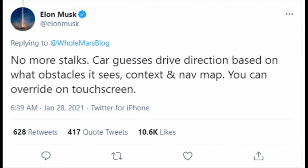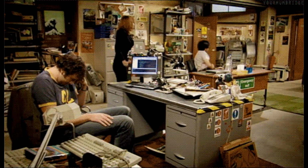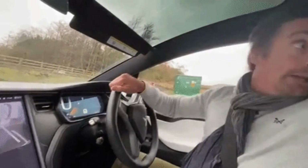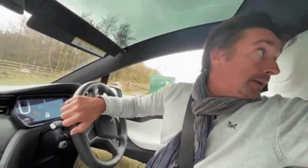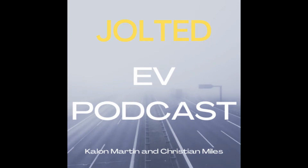Now, that can be overridden on the central screen. Anyone who's owned a Tesla or has watched an extensive amount of videos on Tesla will know that there are glitches in their system sometimes. The screen goes black and you can't do anything on the system. So what happens when you need to turn around on a busy road and you can't, because you can't get into reverse, and your car's telling you no. Computer says no. You're going forwards. But it's safe, don't worry, I've checked.